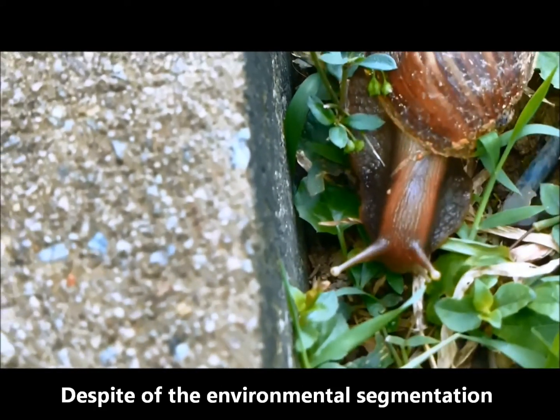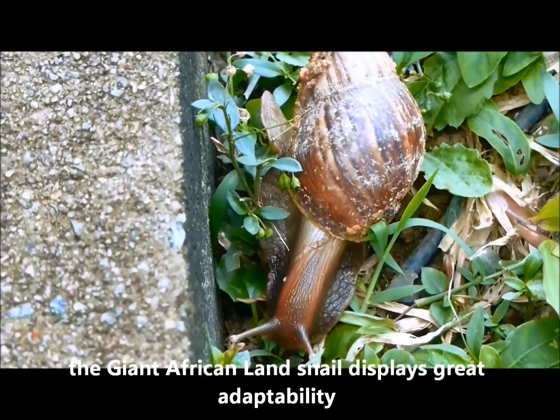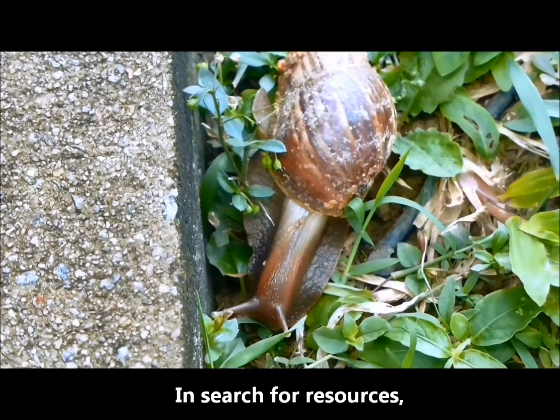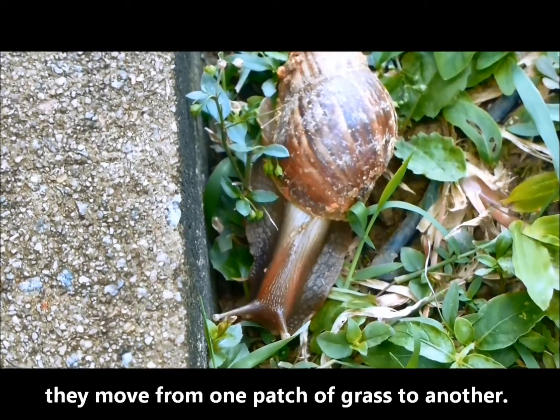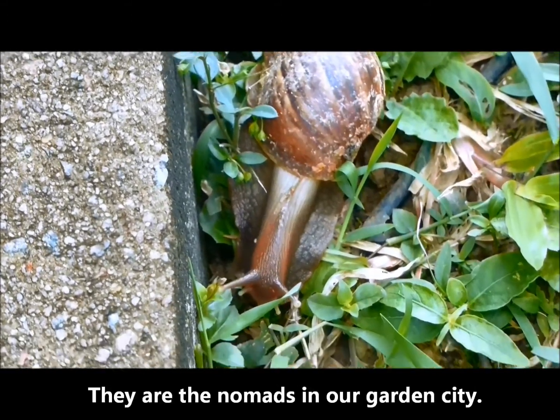Despite the environmental segmentation caused by human activities, the giant African land snail displays great adaptability to this urban environment. In search of resources, they move from one patch of grass to another. They are the nomads in our garden city.